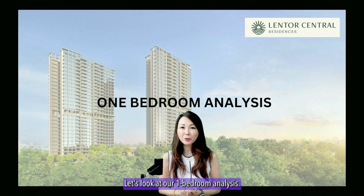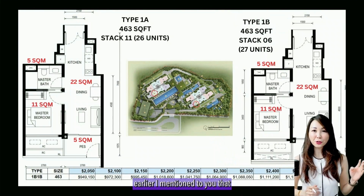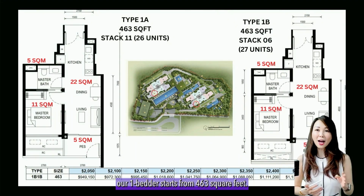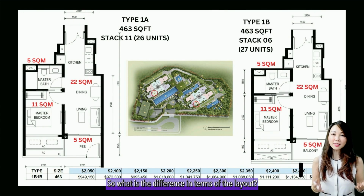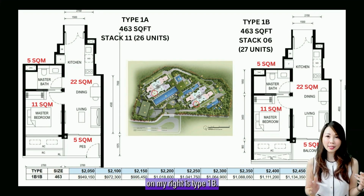Let's look at our one-bedroom analysis. For one bedroom, earlier I mentioned to you that our one-bedder starts from 463 square feet. So what is the difference in terms of the layout? On my left is Type 1A, on my right is Type 1B.